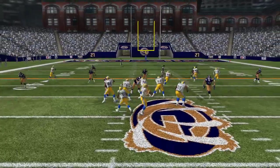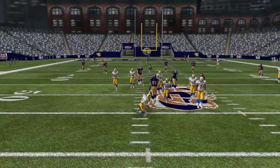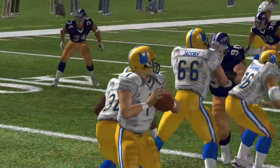The visiting team line up in the bunch formation. Under pressure, dragged down from behind. That's just what this defense wants. They do a good job of setting the pace and making the offense adjust to what they're doing out there.